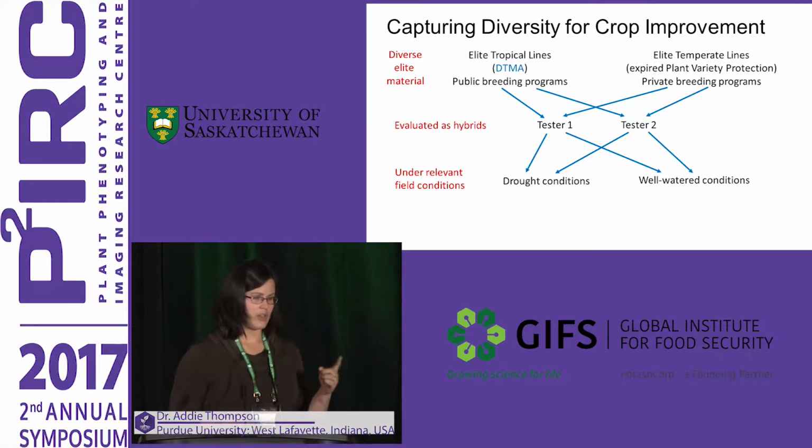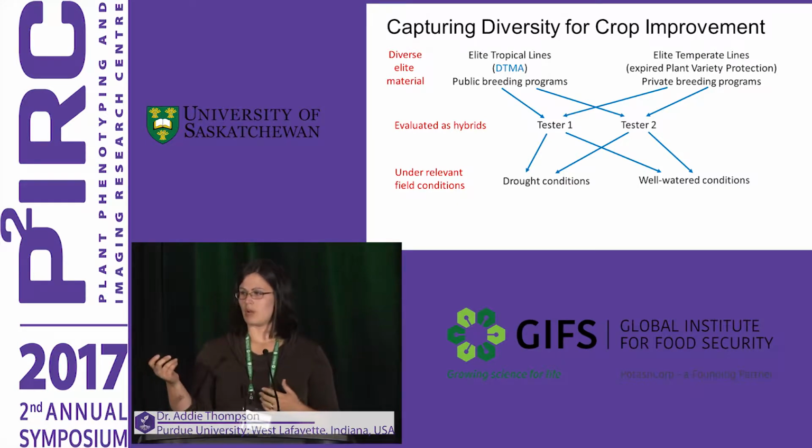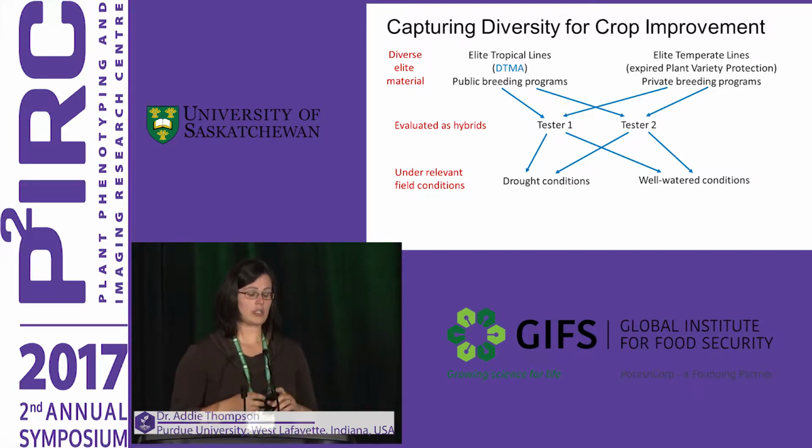So what we did in developing our germplasm to ask these questions was we took these two sets of material and we crossed them to two testers. Now maize, for those of you that don't know, exhibits strong heterosis. So when we grow maize in the field, we usually grow hybrids. As a farmer, you would grow a hybrid because it has hugely increased yield. But the thing is, there's different pools of germplasm. So there's different heterotic groups. And if you cross two like things, you won't get as much heterosis as if you cross two different things. So what we did here is we took two testers that were very different and then crossed all the material to both of those. And then obviously we grew it in drought and well-watered conditions.